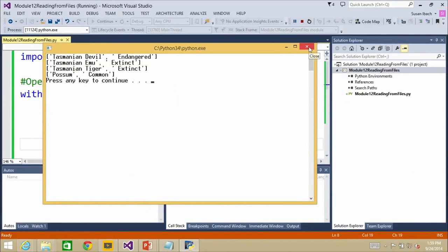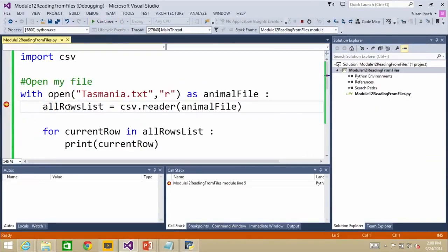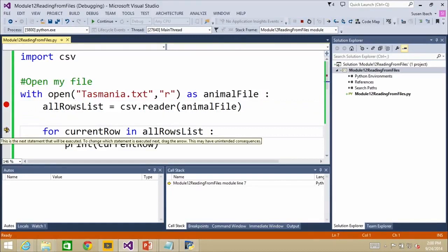I'm just going to run through this quickly with the debugger, because sometimes just seeing it all spewed out doesn't make it clear that one row really is one value. And that's so essential to understand, because it's going to really affect how you process the data. So if I put a breakpoint here on the for loop, actually let's do it right here when we populate the list. Now when I run, I can hold my cursor over the all rows list. Right now it doesn't have a value, because the yellow arrow means that's the next line of code that will be executed. When I hit the step into button or F11, it executes and that row is ready to start entering the for loop.